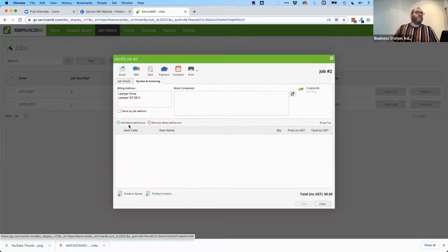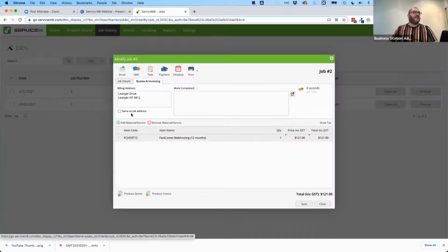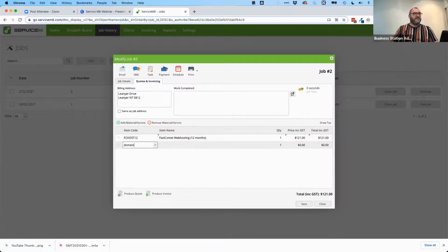So if I want to quote him, I'm going to add in web hosting. So it goes, okay, fast comment web hosting for 12 months, $121. I'm going to put that in there. So that's how much it needs to be charged at. If I add another one, which is domain name, I don't have a domain name one in there. So I can go domain name 12 months.